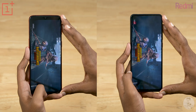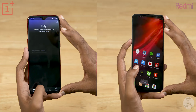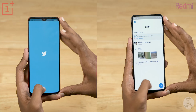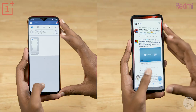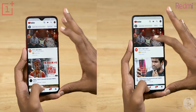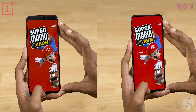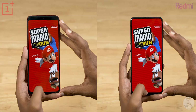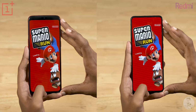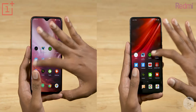Opening up PUBG Mobile, the OnePlus 7 takes a slight lead here. Note that we had to swipe twice on the K20 Pro to get to the home screen. Opening up YouTube, they're again on level footing. And now the K20 Pro actually takes a slim lead with Super Mario Run.